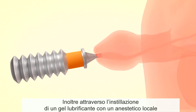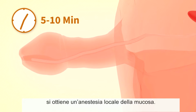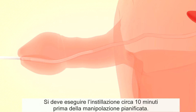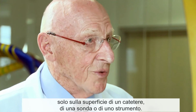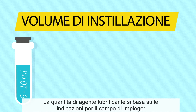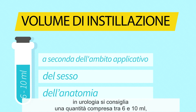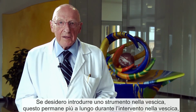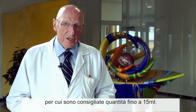In addition, by applying a lubricant with a local anesthetic, a local anesthesia of the mucous membrane is ultimately achieved. The application should be made about 10 minutes before the planned procedure. This effect is completely lost when applying a lubricant only on the surface of a catheter, a probe, or instrument. The amount of lubricant depends on the indication according to area of application. In urology, we suggest between 6 and 10 milliliters if it is for a catheterization. If I want to insert an instrument into the urethra, which will remain longer during a procedure in the urethra, then amounts up to 15 milliliters should be applied.